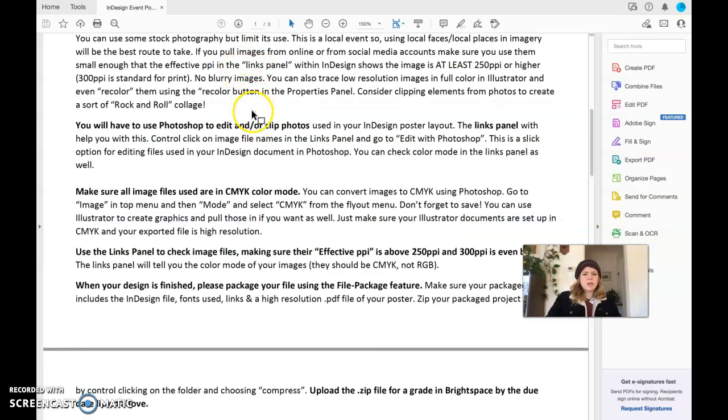Whatever you pull from online, just make sure you check the links panel and look at the resolution. You want to look at the effective PPI or pixels per inch on the image, and it needs to be at least 250 PPI or higher. 300 is actually the standard for print, but if it's at 250, I'll let it slide.